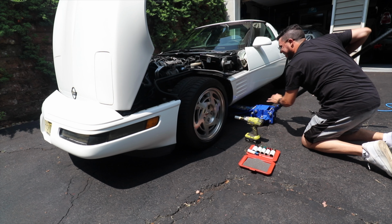I'm sure that this battery is gonna be dead, but I really wanna drive this car, but I can't. Ready? Not even lights. And my jumper is not gonna do anything. So I had to pull my charger out so we can do whatever we need to do.